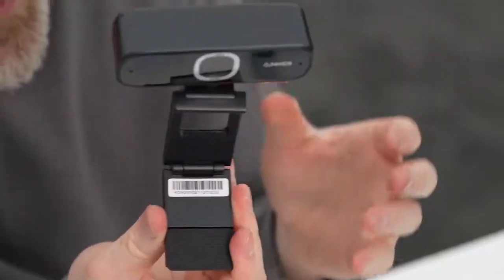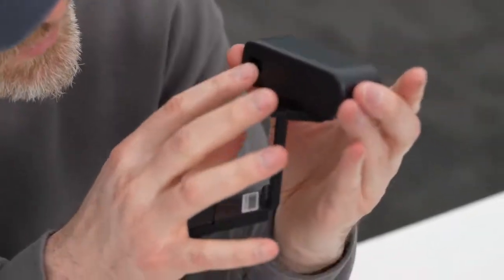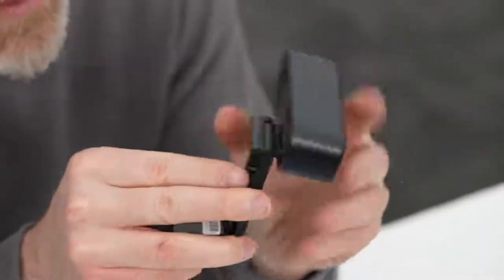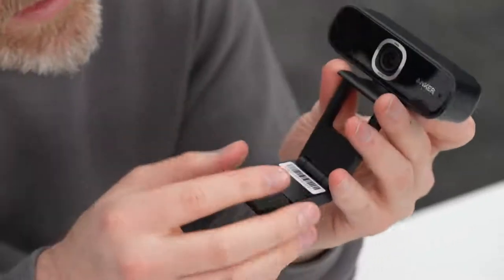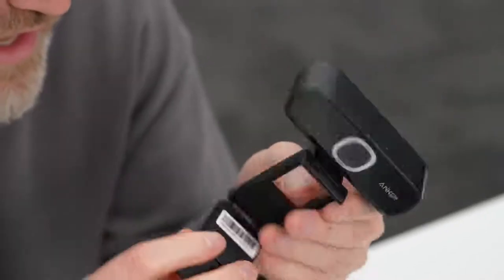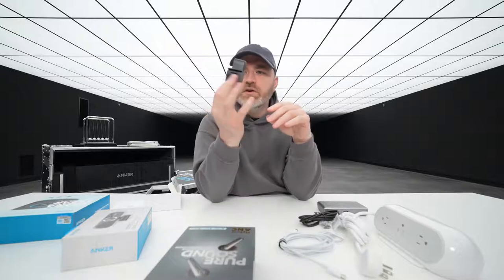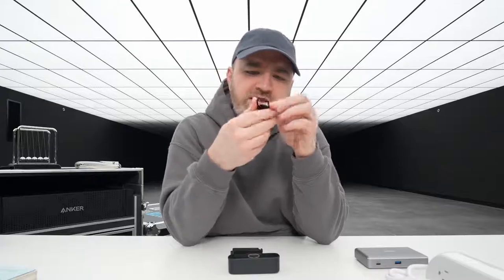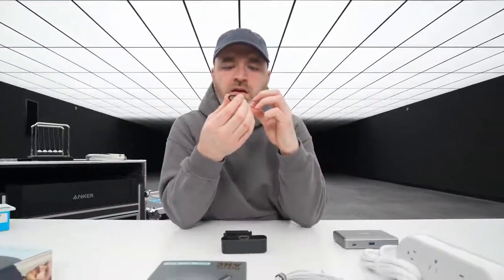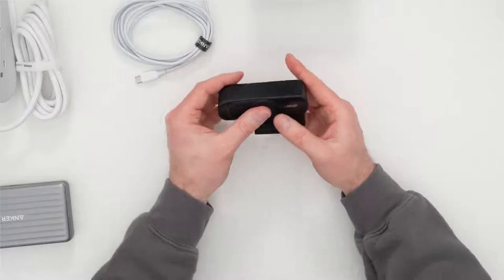So you can mount it, spin it. You have a recessed location for that USB-C cable. Here's your microphone on the front. As mentioned, 1080p, 60 frames capable with AI functionality for tracking. And the whole thing folds down, quite portable actually, if you did need to take it with you. So I'm guessing it just sticks on the front. Something like that.